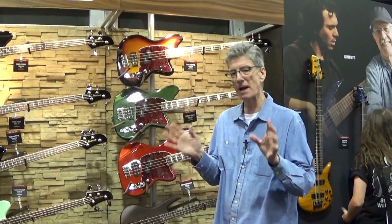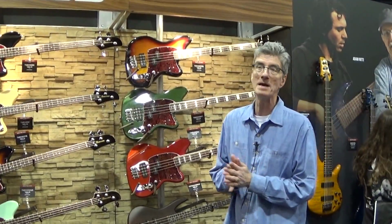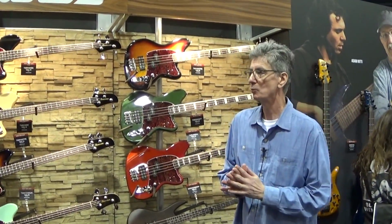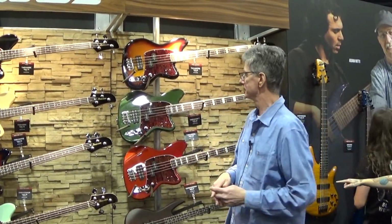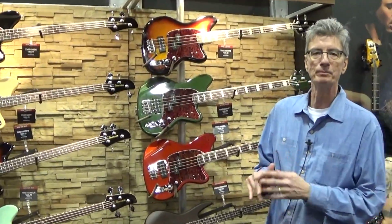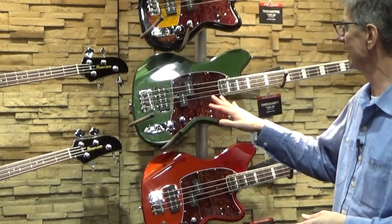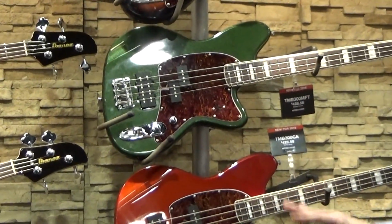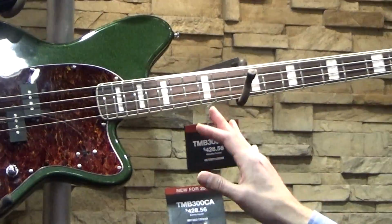Another new thing from the Ibanez bass world, the new Talman. The Talman body shape has been in the Ibanez family for quite a while. There was a series of guitars in the mid-90s. The bass designers decided that they wanted to take a crack at it. So what you're getting here is kind of a vintage vibe, late 50s, early 60s. You have P and J pickups, rosewood neck, bound fretboard. Absolutely amazing experience for the money.